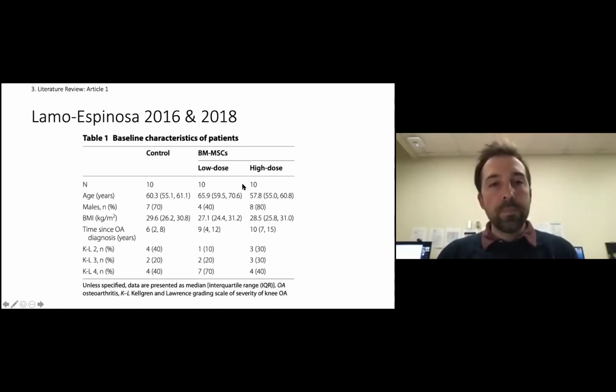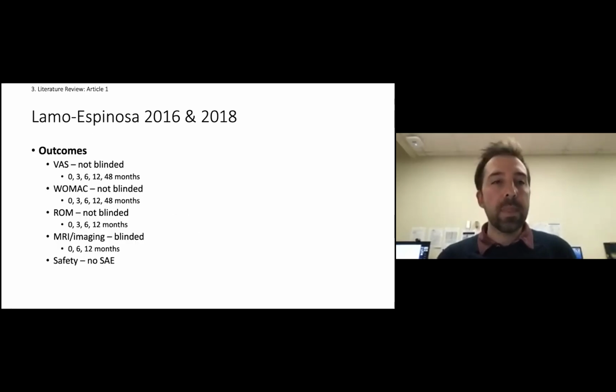So I'm going to explain the outcome measures that they use, and then I added to this table 1 in a few slides just to have a better comparison of the baseline data between all these patients. Outcomes are pretty classic through all of these studies. So the VAS and the WOMAC are the 2 that you're going to see most commonly. I'm going to introduce the WOMAC scale in a second for people who might not be as used to it. And they use MRI imaging to follow up these patients radiologically to see if we are getting any of these postulated differentiation mechanisms.